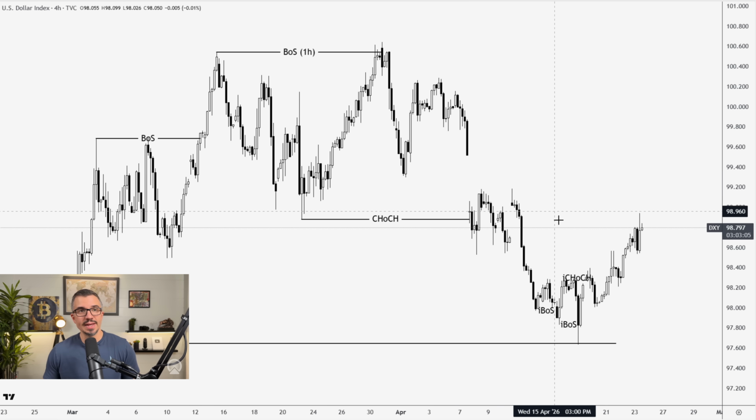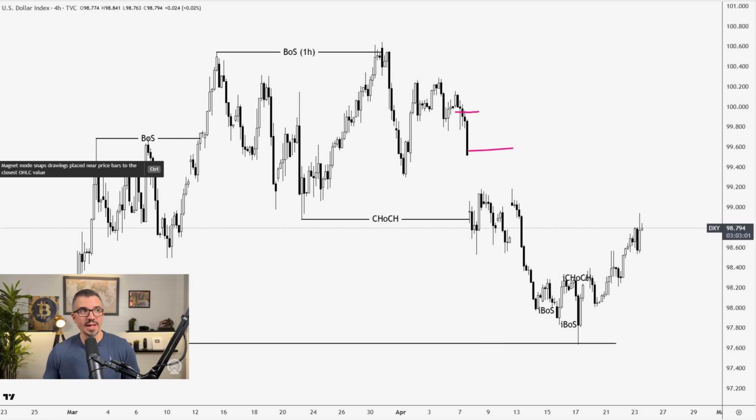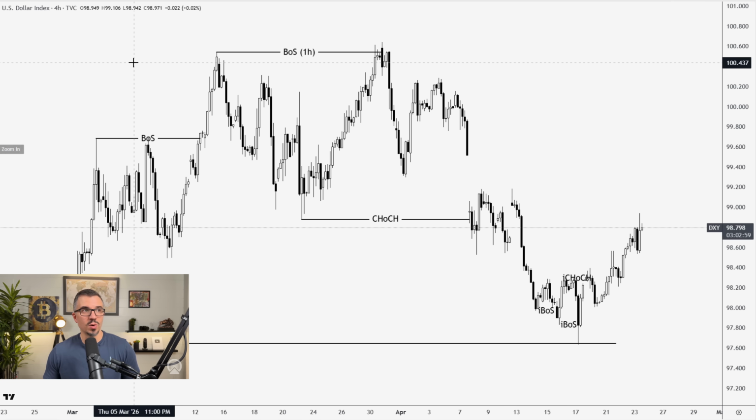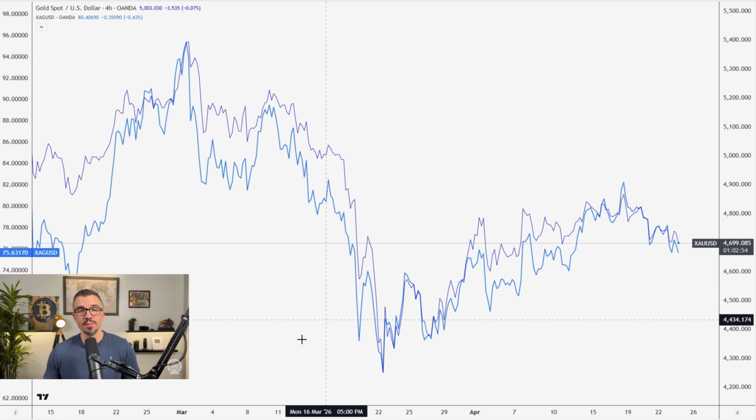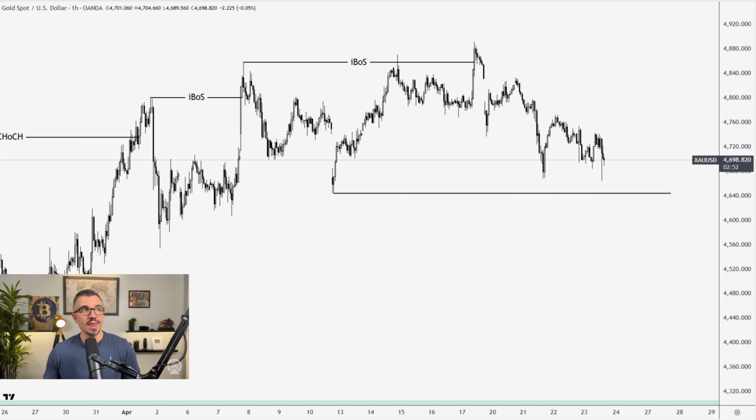But the bottom line is that if the DXY does come up here to mitigate this imbalance back here, then that could weigh on gold even more. And combine that with what we're seeing from silver, combine that with the two tend to move together more often than not, that could right there lead to a breakdown of this level.